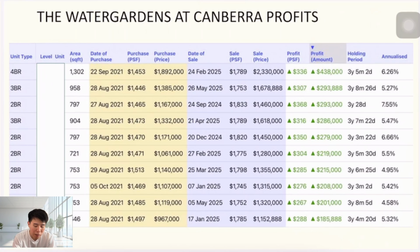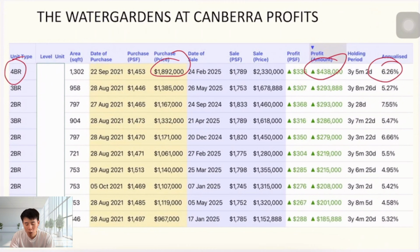In terms of the profit amount, the 4-bedder over here comes at the highest one at 438,000. In terms of the total quantum, it doesn't seem so impressive, but I think the more impressive one is actually based on the annualized returns per year. And considering the capital outlay that time they entered at about 1.8 million, they were able to profit at 400 plus K amount. I think it's quite a good amount of profit based on their initial outlay. Of course, there are projects with higher profit margins, but for now, this is not the best project in terms of profit margins, but in terms of annualized returns and capital upfront, it is still one of the better ones already.